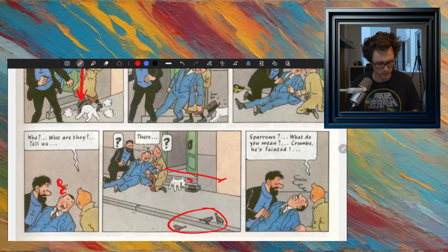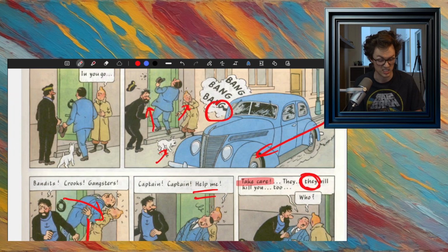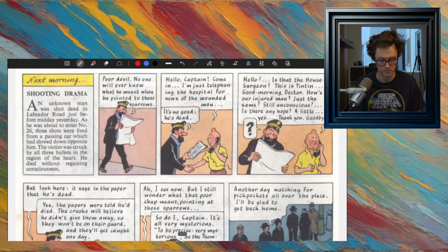And then sparrows? That's the type of birds. These are sparrows. Sparrows? What do you mean? Crumbs. He's fainted. He's knocked out. Hopefully not dead. We'll see, though.